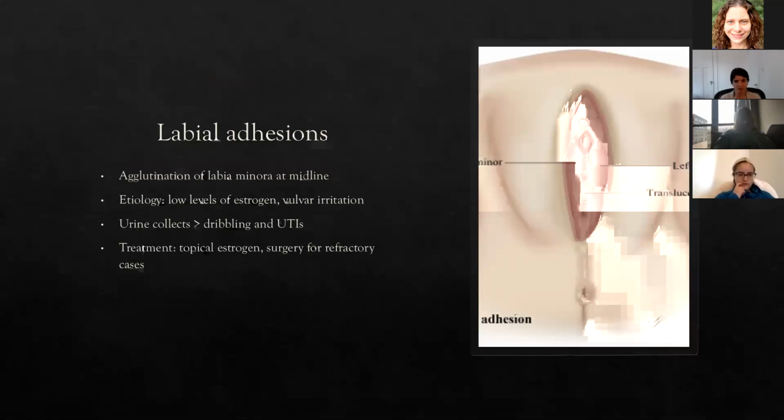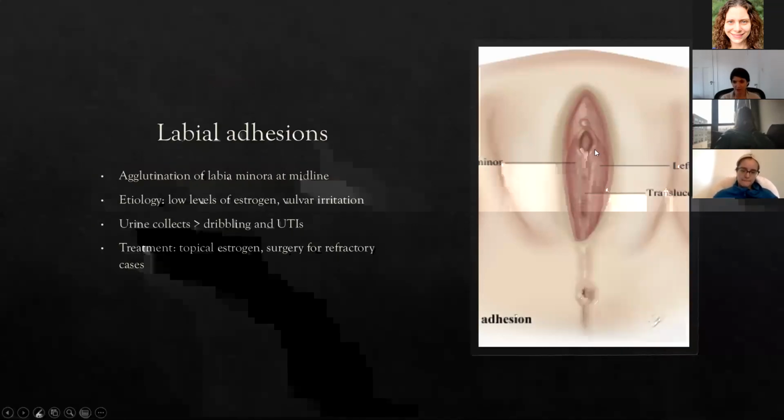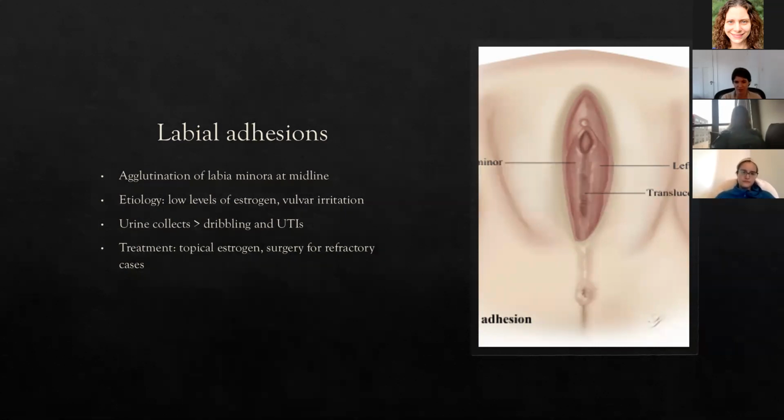So with labial adhesions, you tend to have an agglutination of the labia minora at the midline. And then there's a teeny tiny little area at the top near the urethra where they can pee. And then all of the urine gets backed up behind this adhesion, and it can cause dribbling of urine, and it can cause UTIs. So that's why, with an imperforate hymen, they still are able to pee. They're not getting collection of urine behind the imperforate hymen. Does that make sense why that is not the correct answer and it's labial adhesions instead?